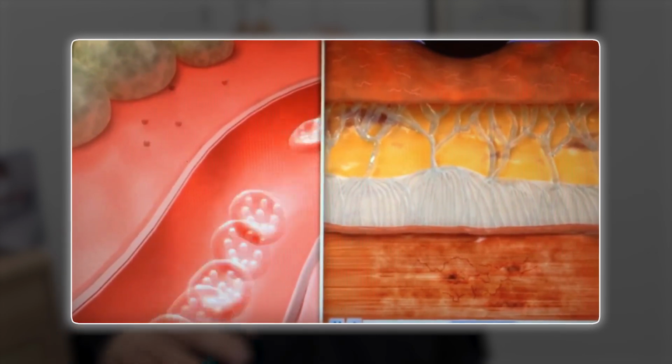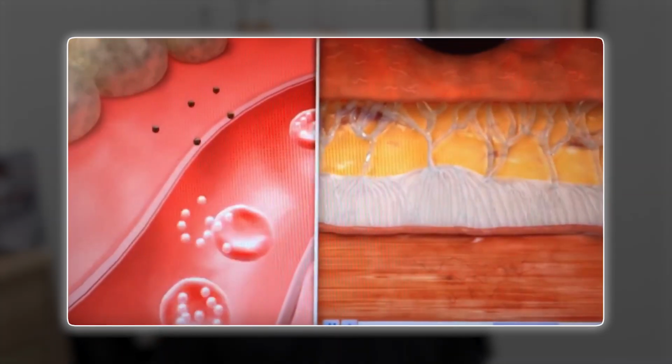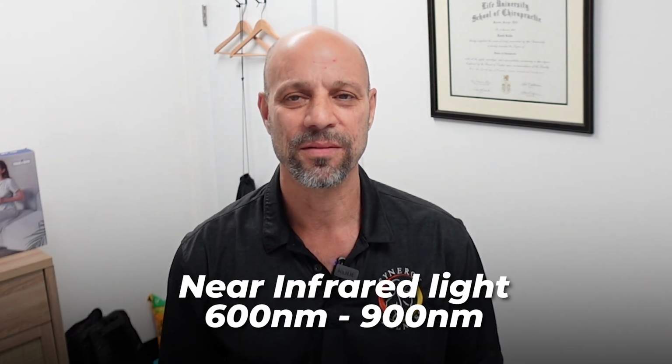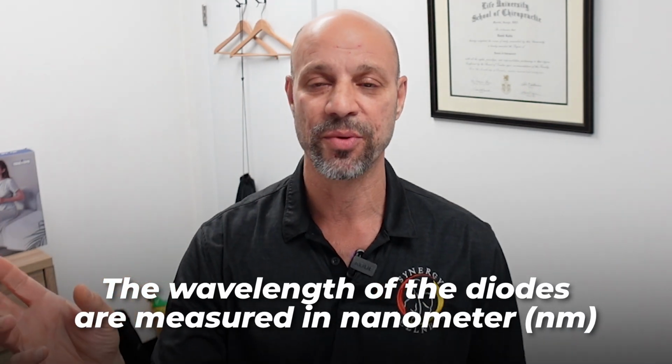I'm not going to get too much into how laser therapy works, but I will give a general synopsis. The mechanism is laser light getting into the tissue, or near infrared light therapy. Near infrared light ranges in the 600 to 900 nanometer, 800 nanometer lasers. The laser wavelengths, the diodes, are measured in nanometers, right? That's the wavelength, to penetrate tissues at different depths. So the different diodes, or the numbers, help us determine which depths.